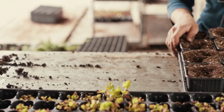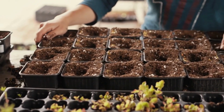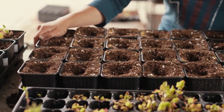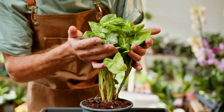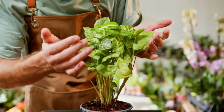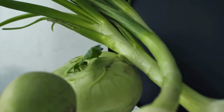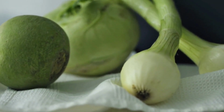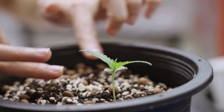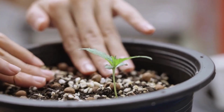March is a magical time for gardeners, as the urge to start planting becomes irresistible. But before you dive into planting everything in sight, let's explore the smarter way to begin your garden indoors. Starting seeds indoors isn't just about getting ahead of the growing season. It's about creating the foundation for a thriving garden.